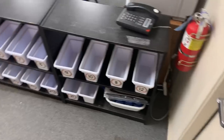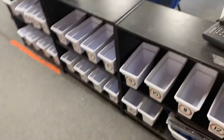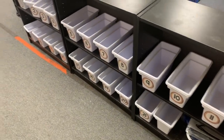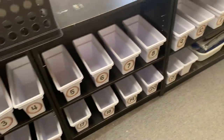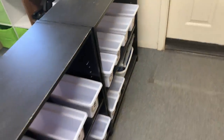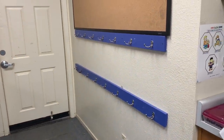All right, so let's start at the front door. I have these three bookshelves that were already in the classroom, and I put the students' book bins in there. These are the same book bins that I used with my first grade students. Luckily, they were all labeled, so that's one less thing for me to do. I do have backpack hooks here, which I think I want to paint white. And then I have this bulletin board.